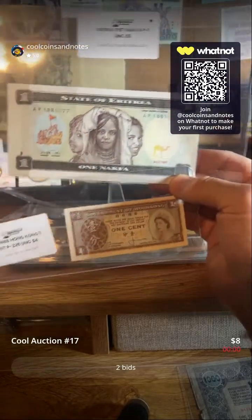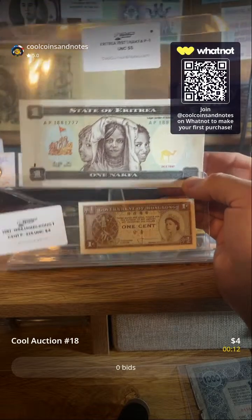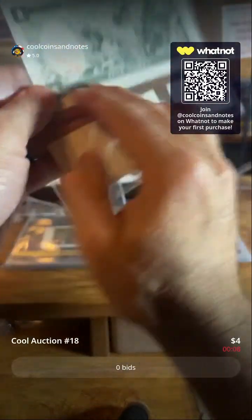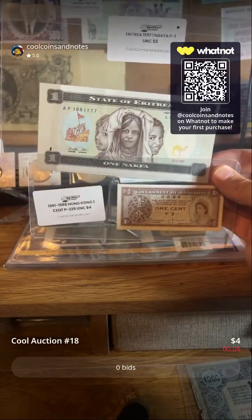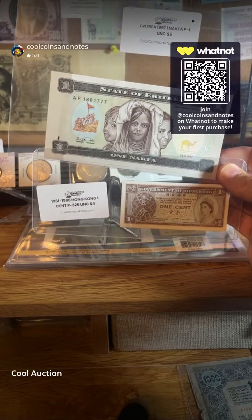Enjoy. Thank you, Johnny. Lot of 2, uncirculated, Hong Kong 1 cent, Queen Elizabeth. Then you've got Eritrea, the 1997 1 nakfa. That's the North Korea of Africa. The 2 great little notes, Eritrea and a nice crispy Hong Kong.